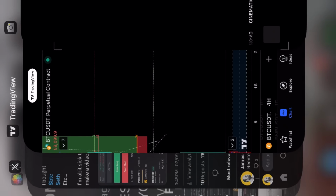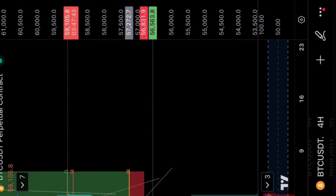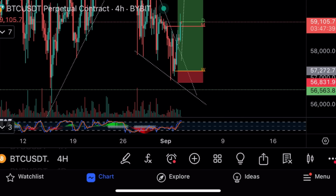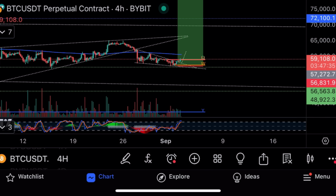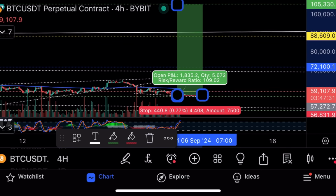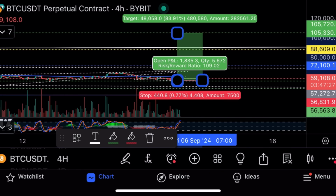And it's played off really well now. So if you haven't entered a trade, I'm going to show you my $600,000 account. But if you haven't entered, I would take from 57,200, stop loss 56,800, take profit 105K. Risk to reward is 109 times, risking $440 to make $48,000 with no leverage per Bitcoin.